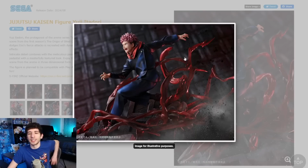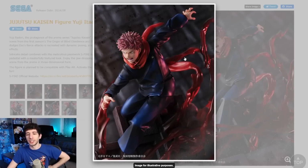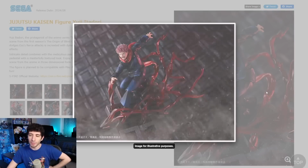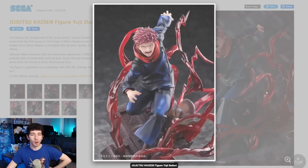This is an instance of S-Fire pulling an idea straight from the series, because it says right here, the intense moment in which hero Yuji dodges Sukuna's fierce attacks is recreated with dynamic posing, vivid expression, and boldly sculpted special effects. So yeah, I love that idea. I love how they keep doing that. Later on in the video, we're going to see another Yuji figure where it kind of has the same problem, but it's also going to cost way more money. So look forward to that.